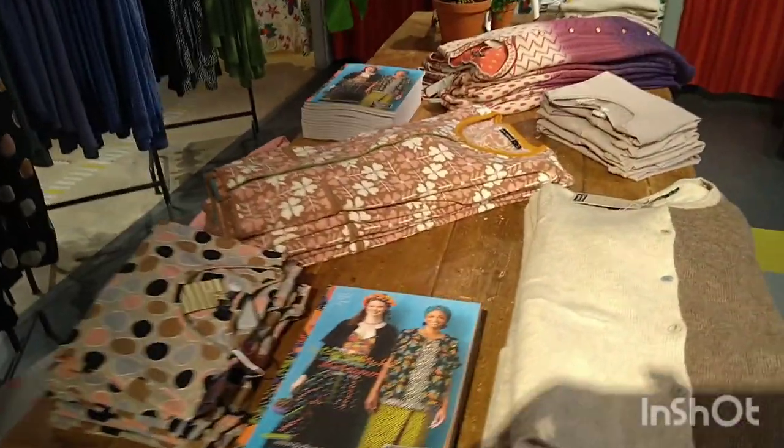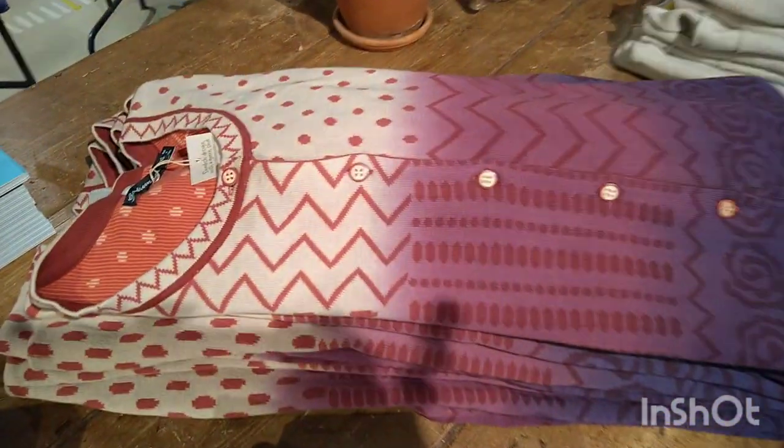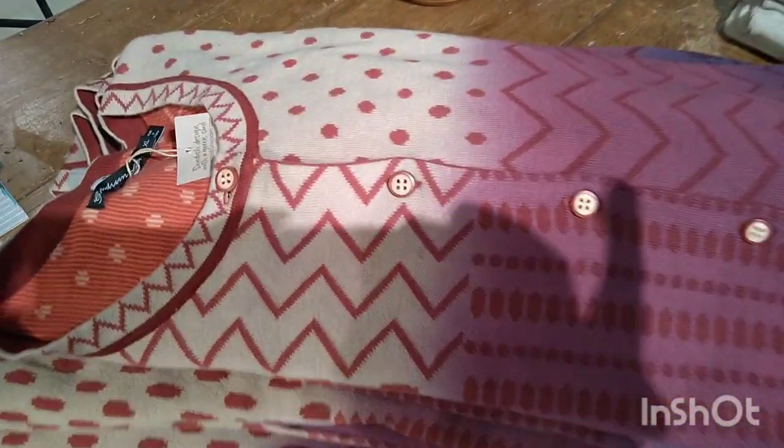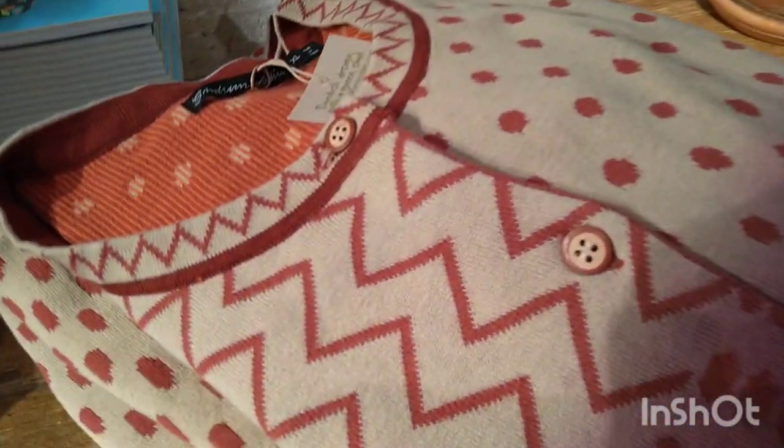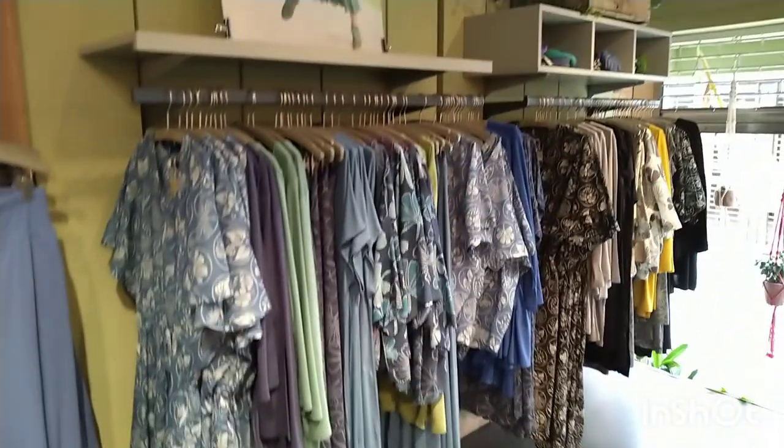These are more basics, so for layering you got lovely cardigans. This one is again from the Dipped Indian collection, so it is really nice in cotton with the details, nice wooden buttons and the nice motifs that mix very well.